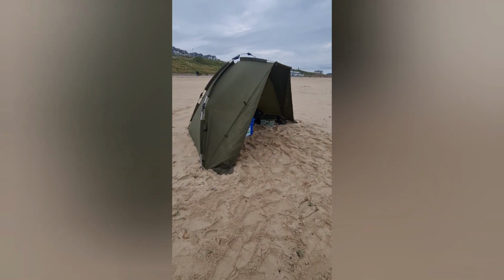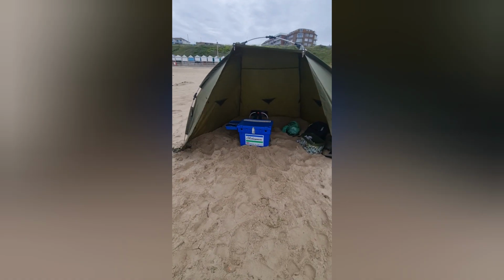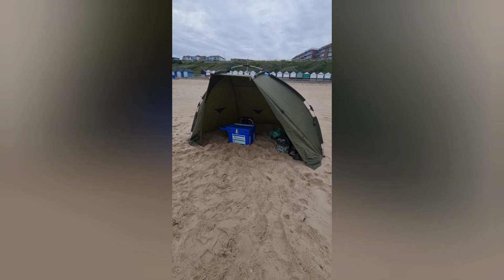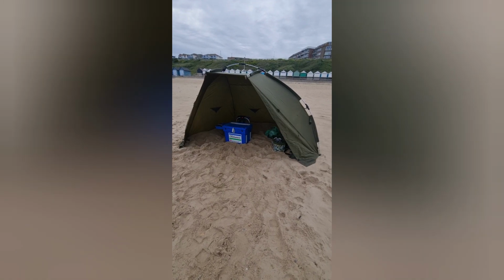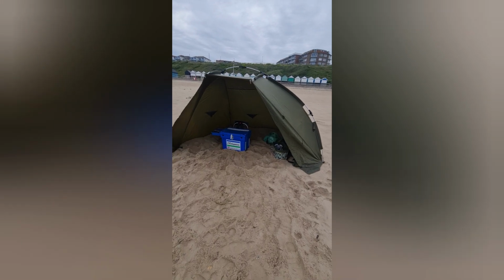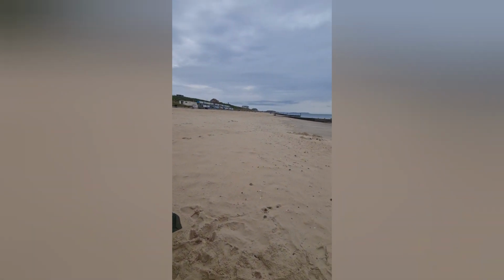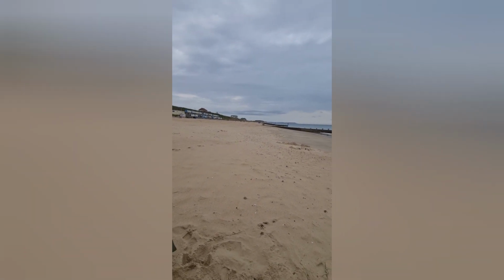Got me Fox Compact Evolution bivvy, which I've had for probably 20 plus years. Absolutely quick and easy to put up. I prefer that to the standard Beach Buddies. Just a little bit more room in and a bit more comfort sort of thing. A few other people down fishing. There's Hengistbury Head, the cliffs there, just in the foreground.